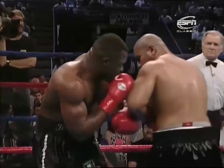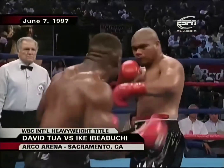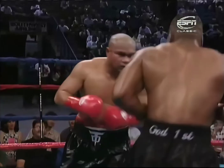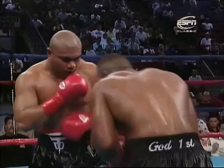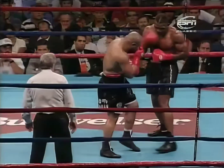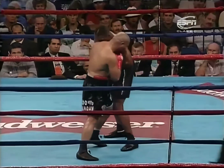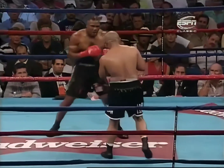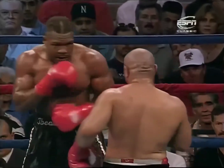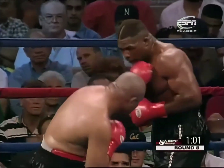Ibeabuchi working more than Tua on the inside. That's a spot where Tua needs to take advantage. Oh, good short right hand by Ibeabuchi. And this is good back and forth action, which you wouldn't think an untested, no-name guy would be able to come in and trade punches like this with Tua, but Ibeabuchi's doing well with it. Uppercut by Tua. Ibeabuchi throwing punches between the punches of David Tua in that sequence. Right lead, left hook by Tua. Good sequence by Tua there. Ibeabuchi still throwing.